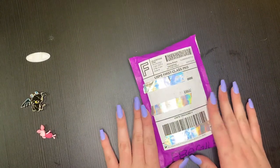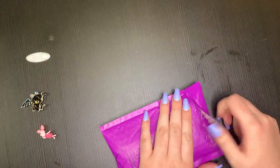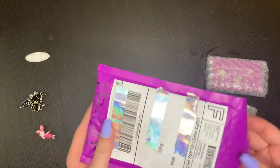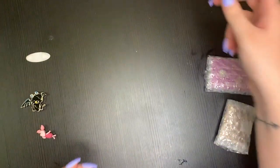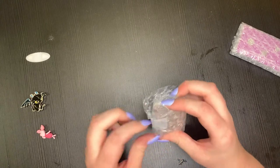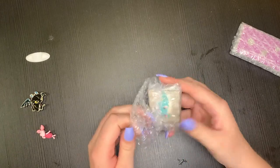And this is Kim's needle minders. I think I got 4 or 5 of them from her, so there should be a few in here. And it says fragile all over it. I almost dropped it when it showed up, and I was like, Lord. Okay, so there's that. And there's nothing else in there. Okay. We're gonna start with this one. Oh my God, I already saw him. I already know what it is. Oh my God, I'm so excited for him.